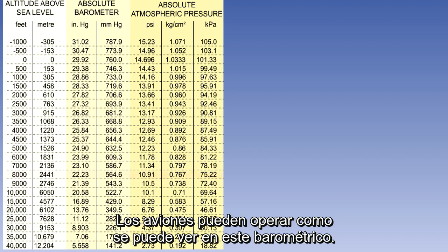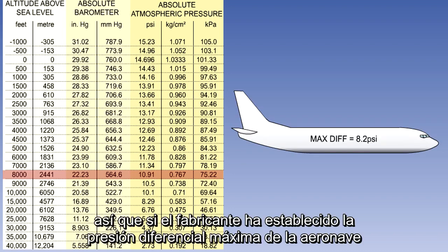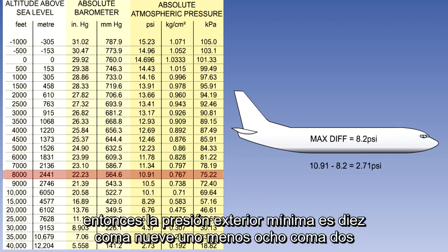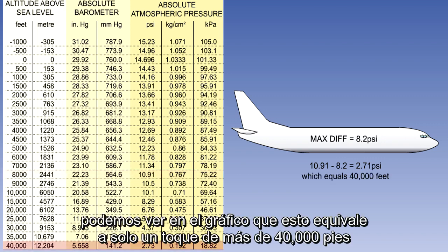As you can see from this barometric pressure table, the air pressure at 8,000 feet is 10.91 psi. So if the manufacturer has set the aircraft's maximum differential pressure at 8.2 psi, then the minimum outside pressure is 10.91 minus 8.2, which equals 2.71. We can see from the chart that this equates to just a touch over 40,000 feet.